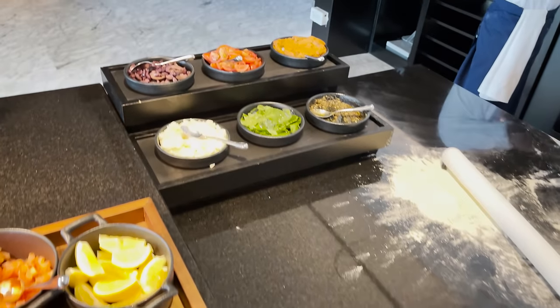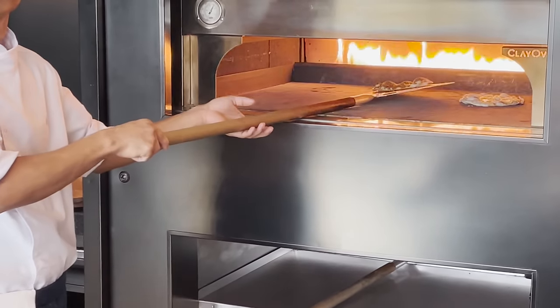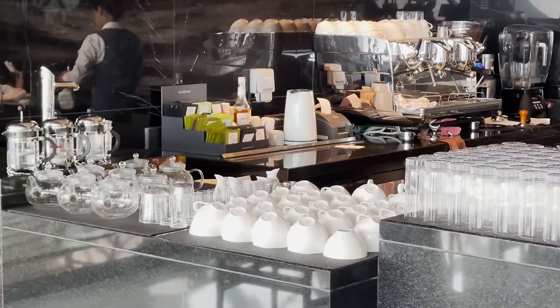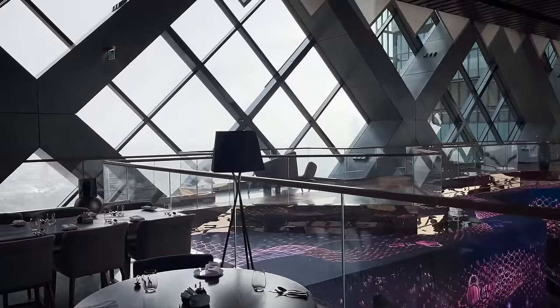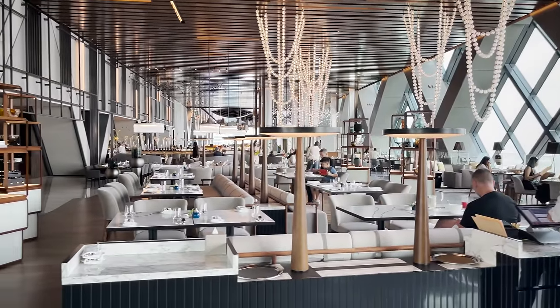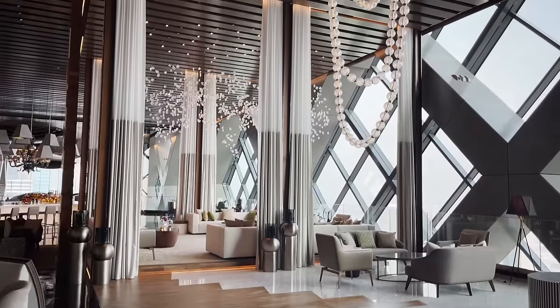Soup. And here we have fresh pizza. Is it Manakish? Yes, sir. Manakish, right. And this is the coffee section. What's really important is the view. This is where you'll be having breakfast at Elia. Yeah, check this out. Look at the details. Wow.